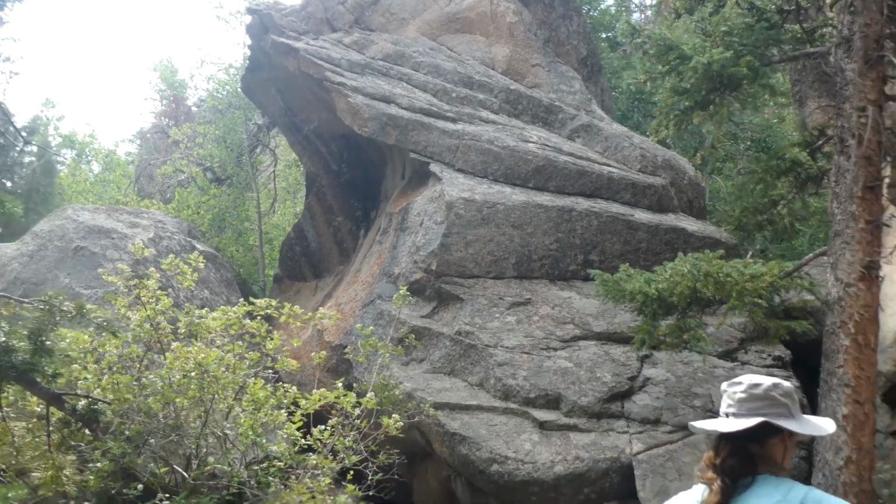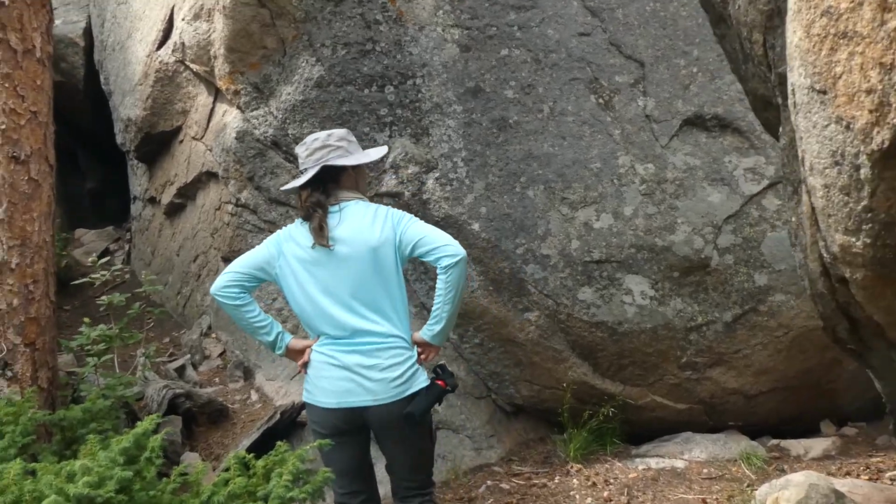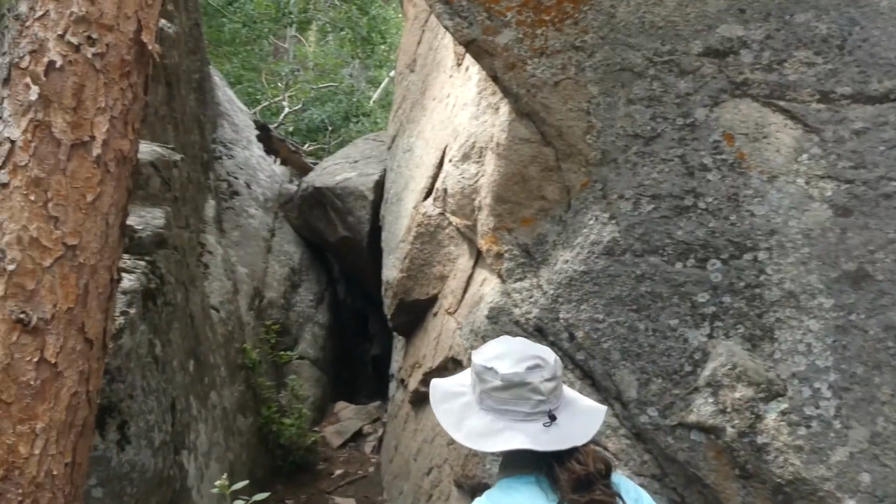At our campsite for the second night, Arch Rocks. I don't have much footage of it because, I'll be honest, we got there at 4, we ate dinner at 5, and I was asleep by 6.